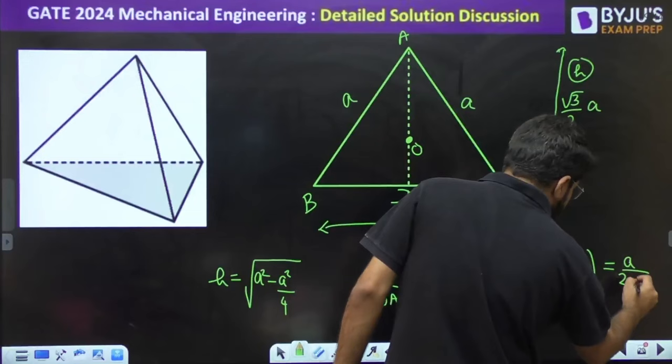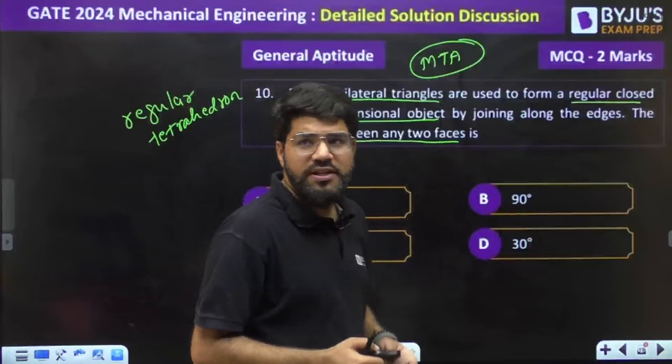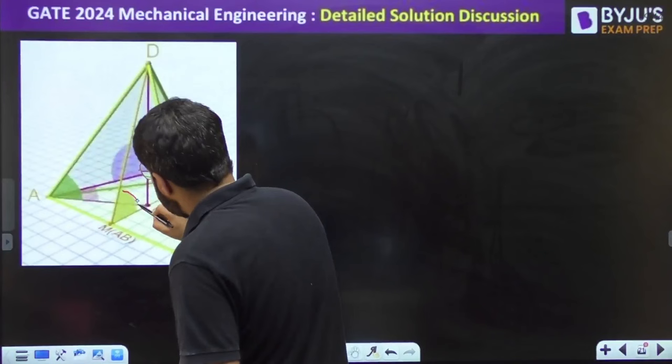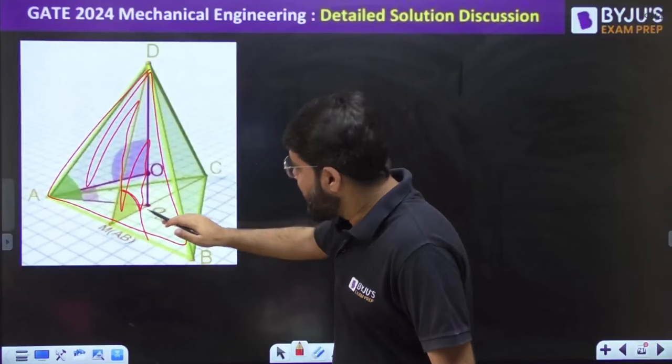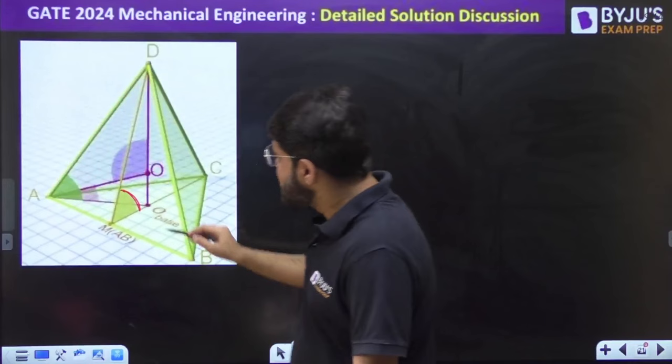The question is the angle between any two faces. This is the angle between the two faces. This is one of the faces, and one of the faces I have taken to be the base. Since all four are equilateral triangles, there is a symmetry, so you can calculate the angle between any two faces. I have taken one as base and one is this slant face.